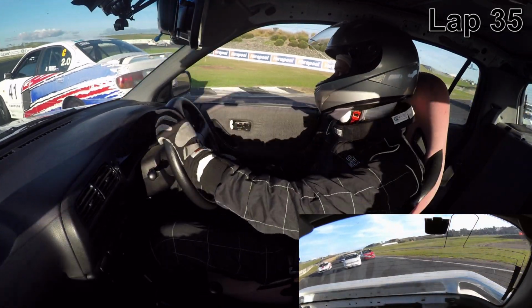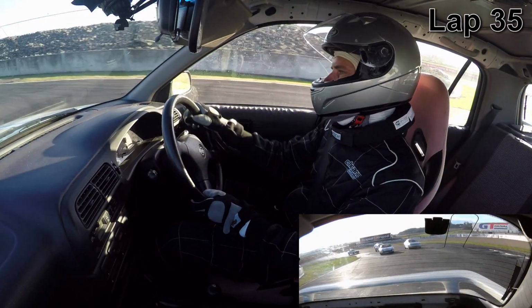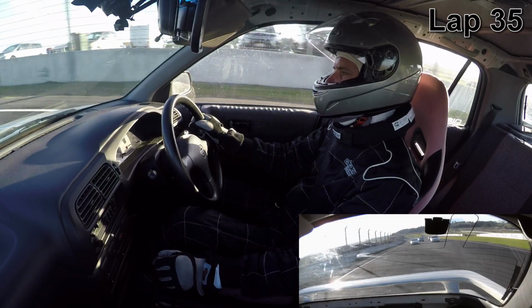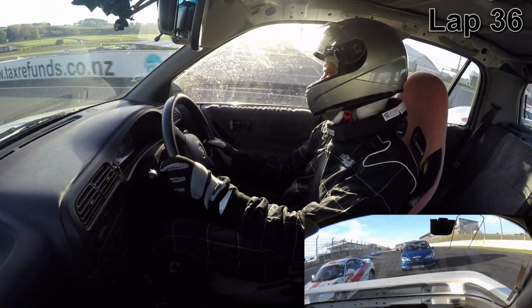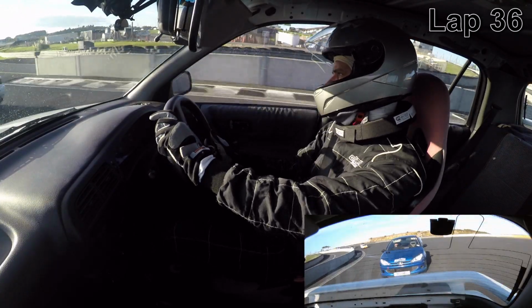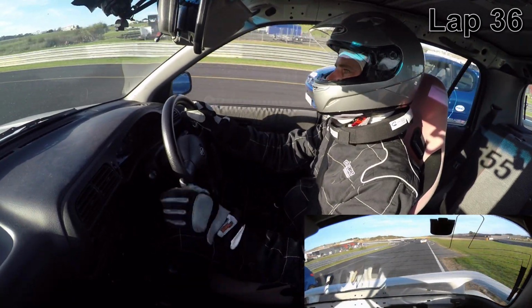Make that pass easily on the way into turn 4. Traffic building up behind now. The MR2 of Paddy Powell and Rachel Norris in the Peugeot 206. Powell will come past on the inside of turn 1, and then Rachel on the way out.